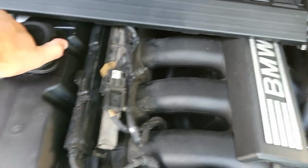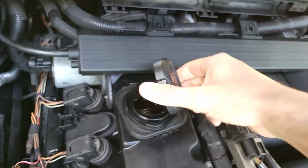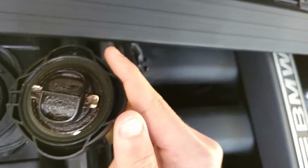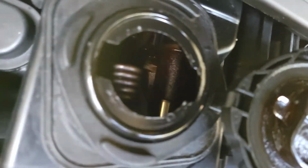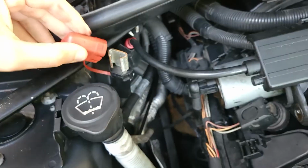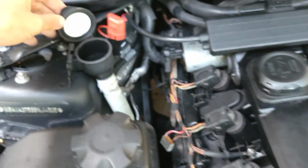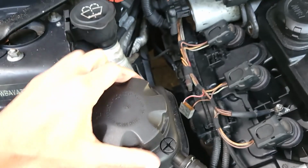Ouch. Oh wait, I don't know how this opens yet. Okay, so it's just a normal cap. Wow, looks pretty crusty in there. Oh wow, look at that. Yeah, alright, we can see in there that it's not the cleanest. But oh well, it's a 170,000 mile car. That's expected. I think this is for, so some people think this is for charging the battery, some people think this is for jumping the car. But anyways, whatever that is.